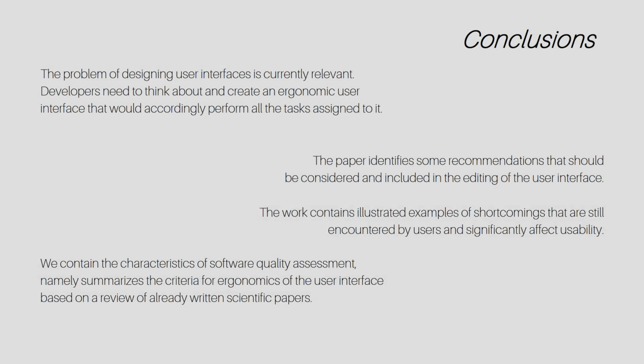Let's move on to the conclusions. The problem of designing user interfaces is currently relevant. Therefore, to facilitate the work with the software product, developers need to think about and create an ergonomic user interface that would accordingly perform all the tasks assigned to it. Given the user needs, expectations, and expectations of the interface design, the paper identifies strong recommendations that should be considered and included in the editing of the user interface.